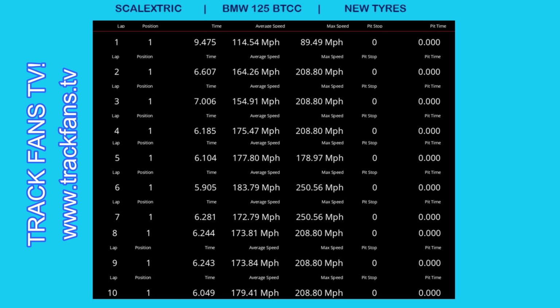What we see here is a dramatic difference. On average, every lap was about 6 seconds, which we like. If we have a look from the top, we took it easy on the first lap to get used to the new tyres, 9.47 seconds. That is fantastic. Taking it down on average, 6, 7, 6, 6, 5, 6, 6, 6, 6. Looking good.